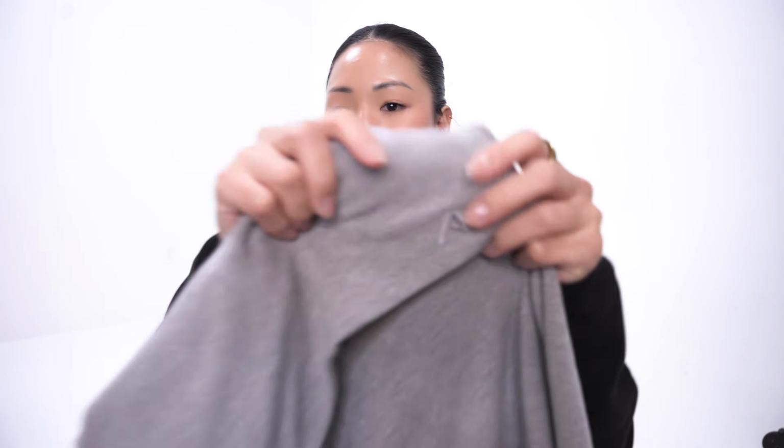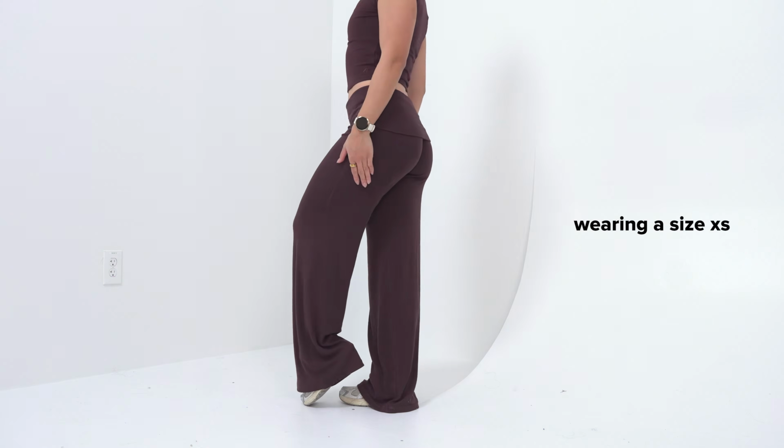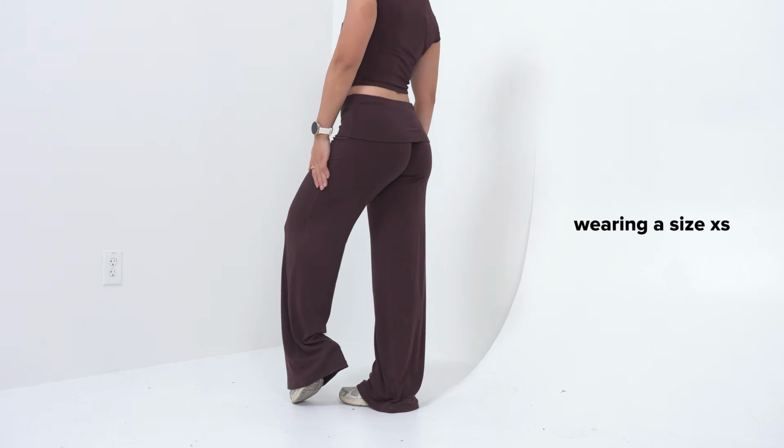It is a fold over pant. Same embroidered logo on the left hip of the fold over flap. And it's a straight leg up and down. And this is a 32.5 inch inseam. So the flares are a 33-inch inseam and they fit me perfectly.